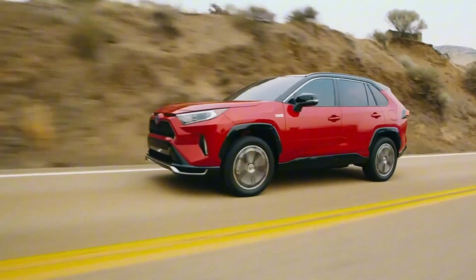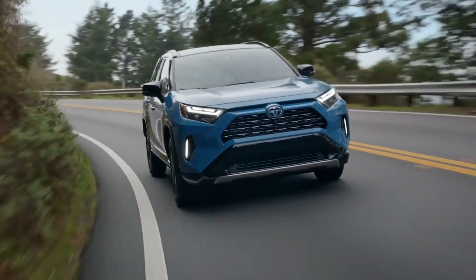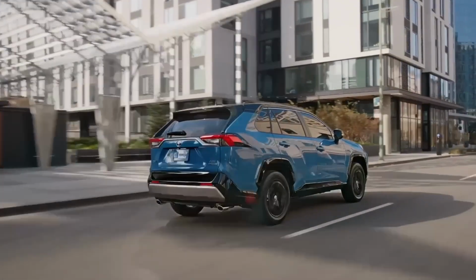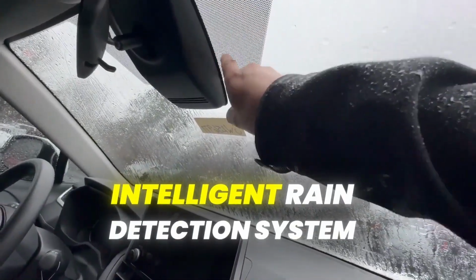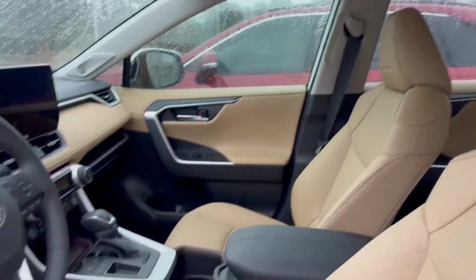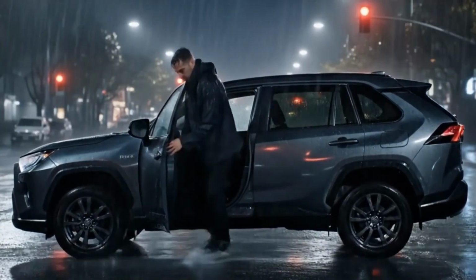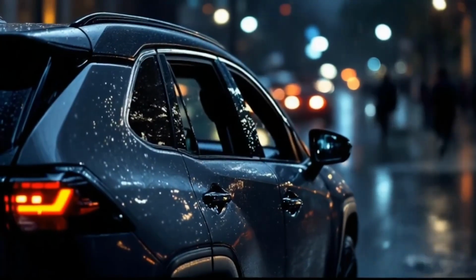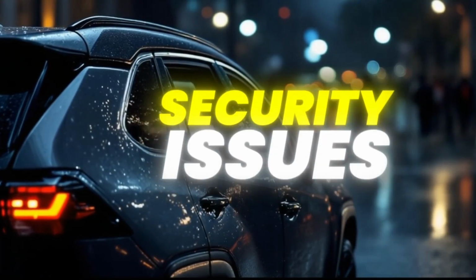Now, say you get a Toyota RAV4. It's a pretty sophisticated vehicle, and it actually has some pretty advanced features, but there's actually an Easter egg hidden in this vehicle. The RAV4 includes an intelligent rain detection system that alerts the driver to close any open windows when it starts raining. Additionally, when you leave the car, the system provides notifications if windows are left open, preventing potential water damage and security issues.